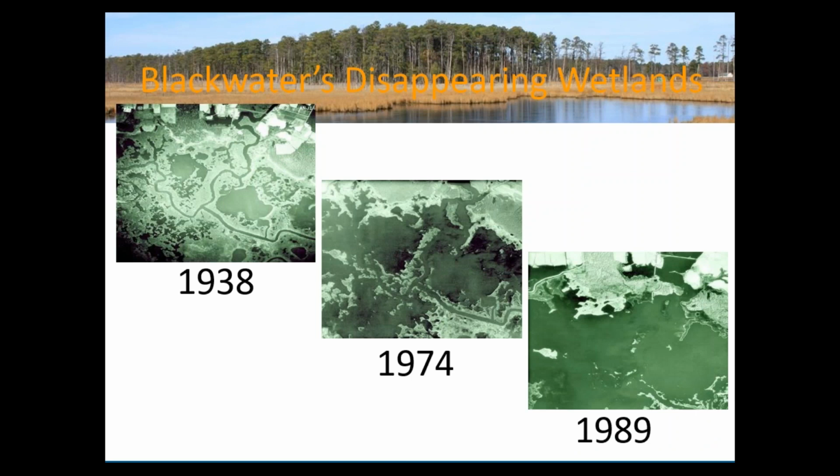But unfortunately, Blackwater is probably best known as a hotspot for marsh loss. You can see this series of photographs here. You have 1938 on the left-hand side of the screen. This is an aerial image from 1938. You can see the well-defined river channel of the Blackwater River and the Little Blackwater River. You can see the vast expanse of tidal marsh stretching out around it.